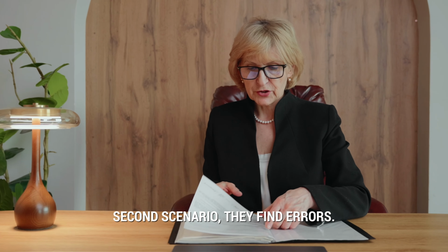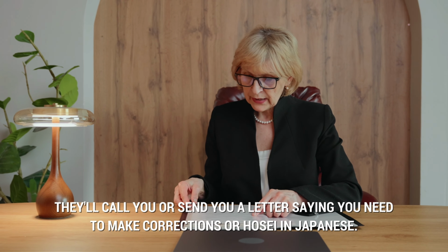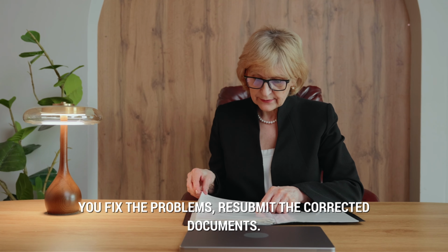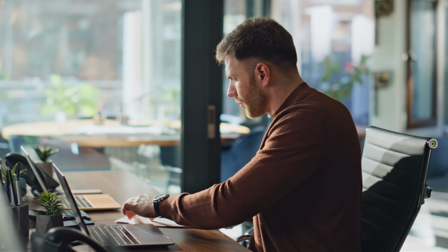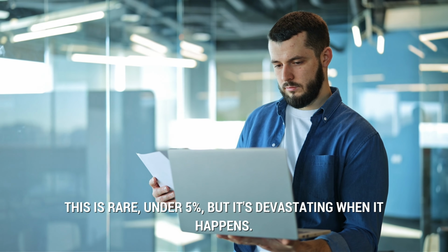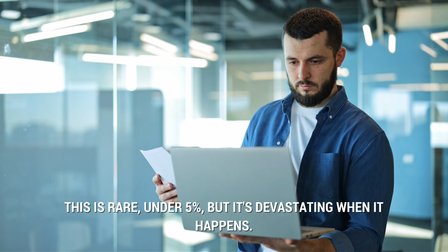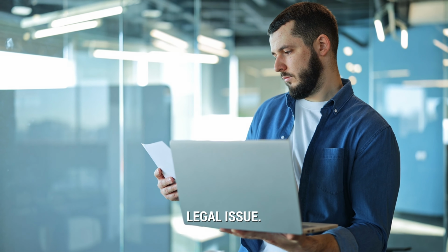This happens about 60 to 70% of the time when you use professionals. Second scenario, they find errors. They'll call you or send you a letter saying you need to make corrections, or hosei in Japanese. You fix the problems, resubmit the corrected documents. This happens about 25 to 35% of the time with first-time DIY applications. Adds 3 to 7 days to your timeline. Worst case scenario, rejection. Something's fundamentally wrong with your application. Can't be fixed through simple corrections. You have to start over. This is rare, under 5%, but it's devastating when it happens. Usually means there's a major error in your Articles of Incorporation or some fundamental legal issue.